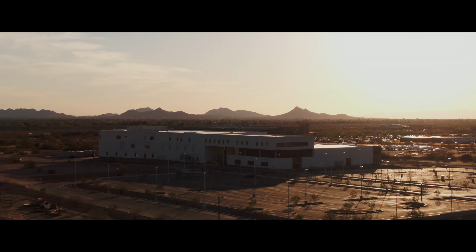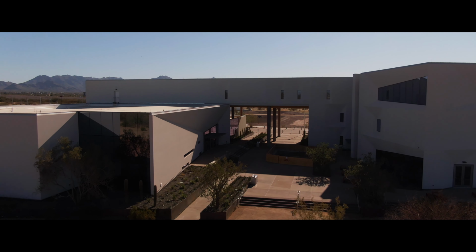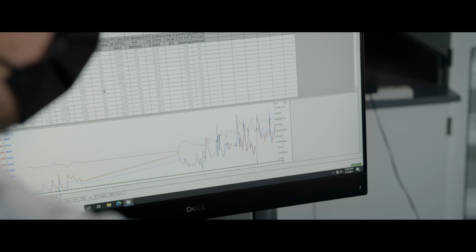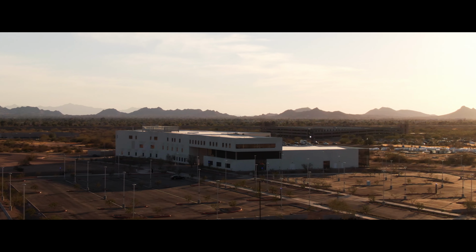This 150,000 square foot facility is located in North Phoenix and connects directly to the Mayo Clinic through a desert pathway. In this new facility, researchers from both ASU and the Mayo Clinic will collaborate on new and innovative clinical approaches to healthcare, and students will have an opportunity for hands-on research and training as well. We're excited about the possibilities for the future of healthcare. Let's take a look inside.